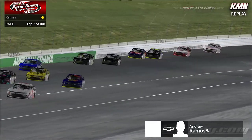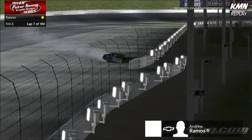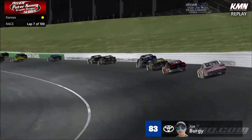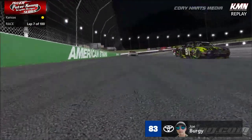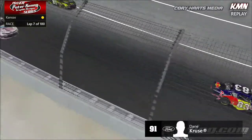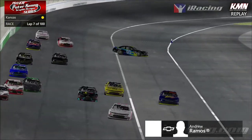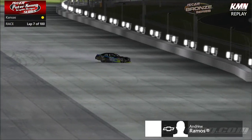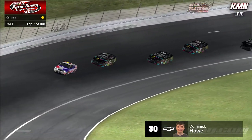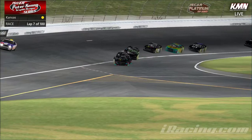Up against the high side. Ooh, in the wall right in front, and a bit of contact right behind. Don't know who that was. I think that was Joe Bergie, who tagged the outside wall right off of two. And I don't know if the 91 of Dane Cruz, it looks like Dane's blinking a lot, and unfortunately caught the 05 of Andrew Ramos and brought him around. And we go under pace for the first time tonight.